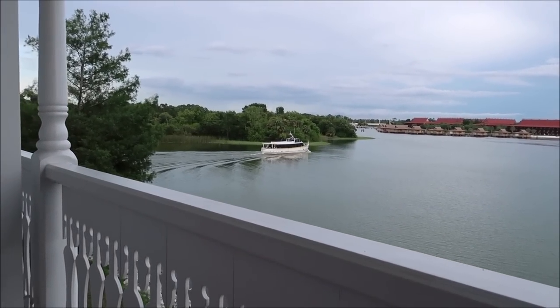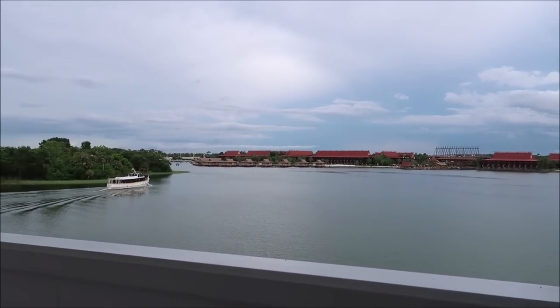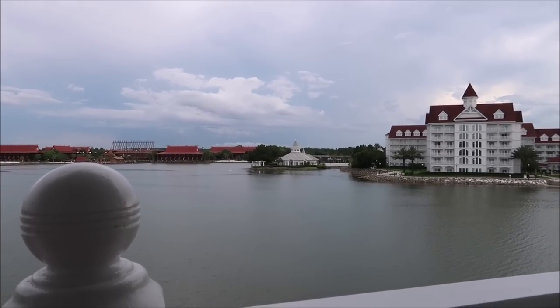I want to start doing some more of those. I should bring them back, you know what I mean? It's a little bit more of a time-consuming thing, but yeah, it's beautiful out right now. Watching the boats go by, oh, look at that. I really just love sitting out here. You get a good shot at the Polynesian bungalows, the Grand Floridian Wedding Chapel over there.